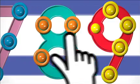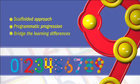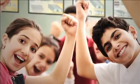The scaffolded approach and programmatic progression lets students bridge the learning differences gap, while the multisensory approach makes it easy for students, regardless of their skill level. Math can be fun. Using TouchMath has definitely made math easier for my students, because now that they have the TouchMath strategy under their belts, they're able to add and subtract fluently, and they're able to do grade level math work with support. But because of TouchMath, they have that tool to be able to do work independently.